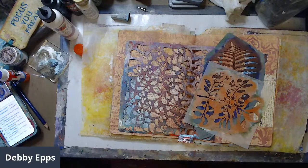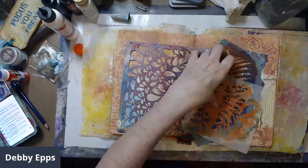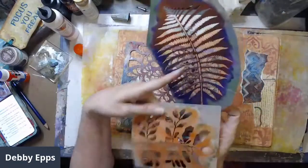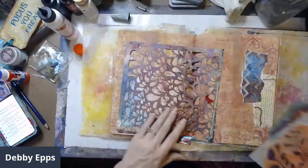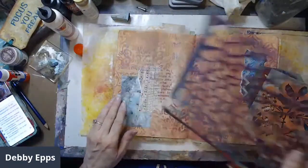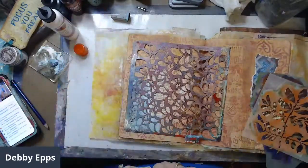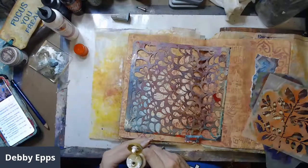All right. So I want to put some pops of this in blue and green, but I think I want to put a little bit of this in a softer blue in the background.